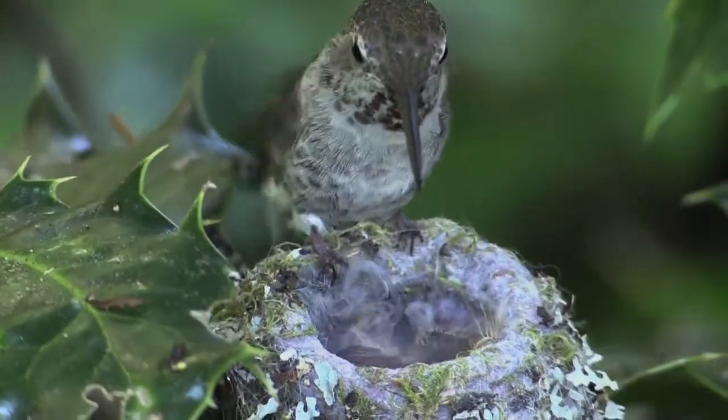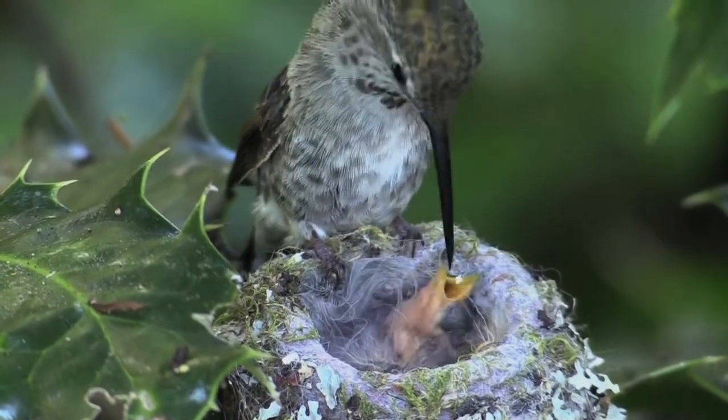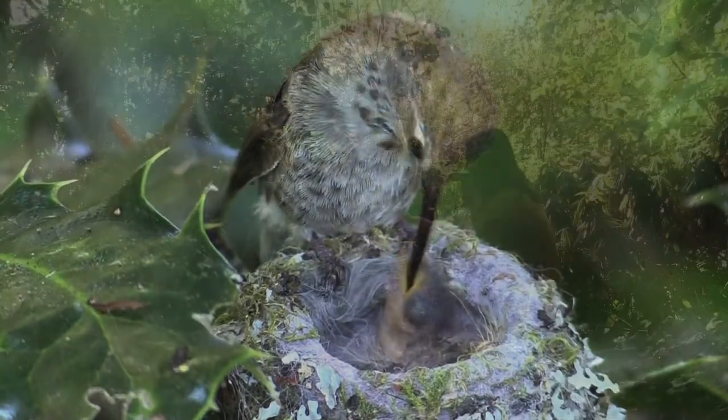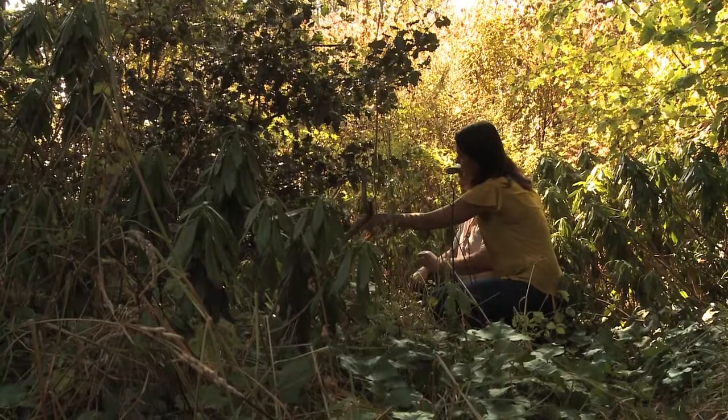Here are Holly and her chicks, Berry and Bush. She built her nest low and her eggs survived. Berry and Bush have since flown away. Now we're going to take a closer look at their incredible nest.